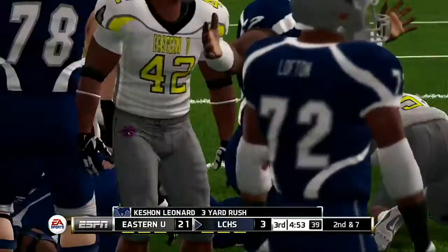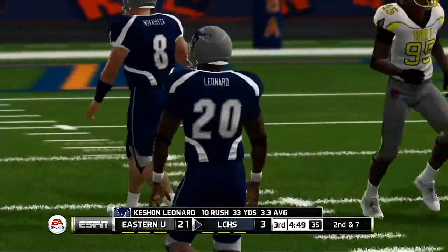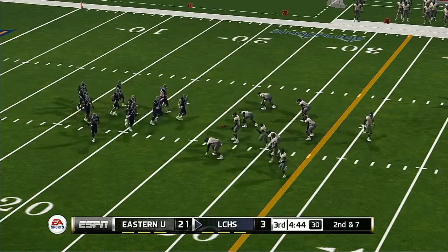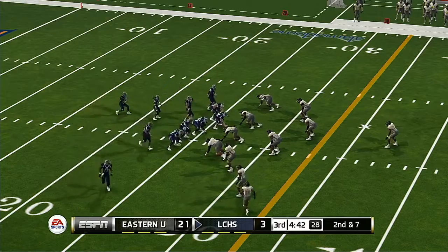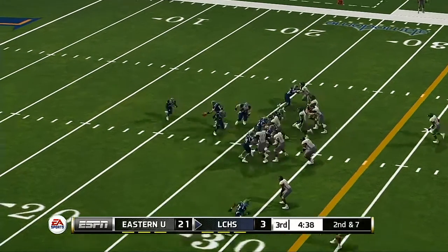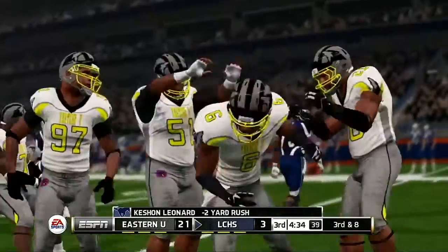Brought down right around the 26-yard line. That's a good one. Second and seven. Ball on their own 26. He tackles him for a loss.